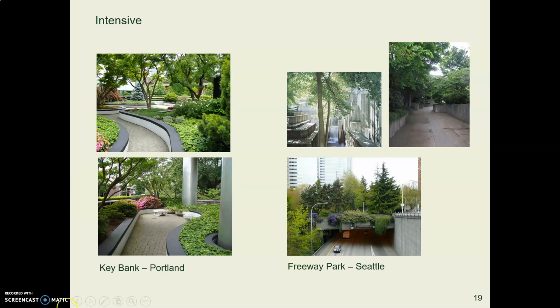And then this thing over here on the left is an employee area for employees of Key Bank in Portland. And unfortunately, it's not open to the public. I went there once and talked to the security staff, and they were kind enough to let me go up there with a camera and take pictures. But normally you can't do that because it's a bank, I guess. But anyway, you can see they've got stone-lined sitting benches, they've got trees, they've got all kinds of stuff. This thing is probably heavy.